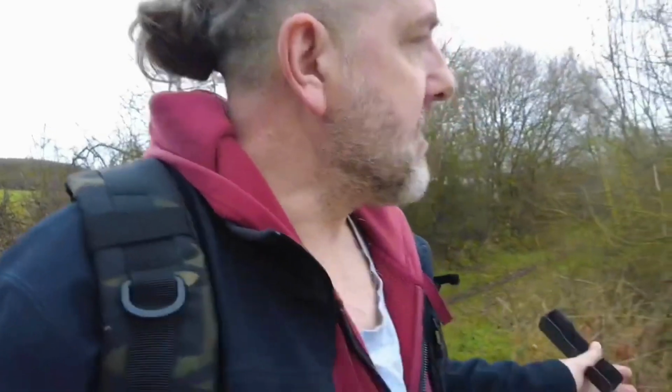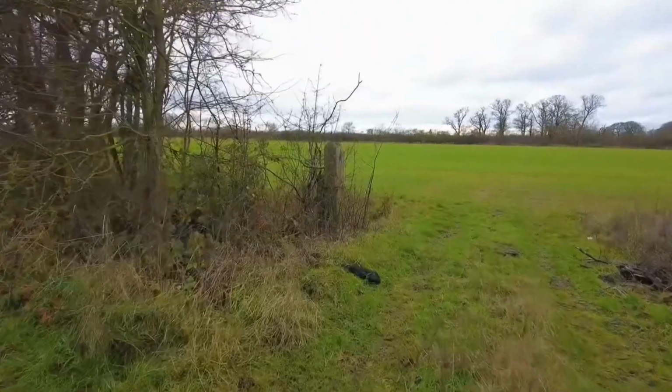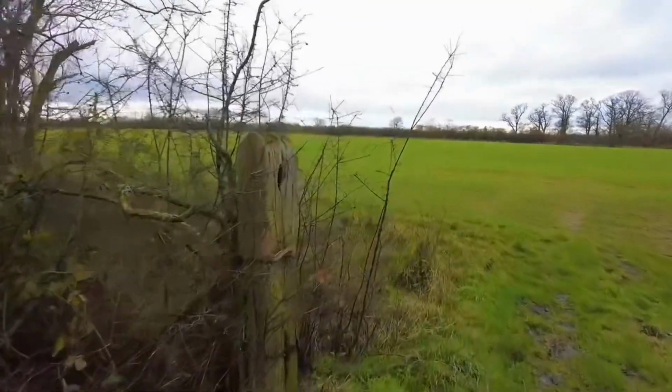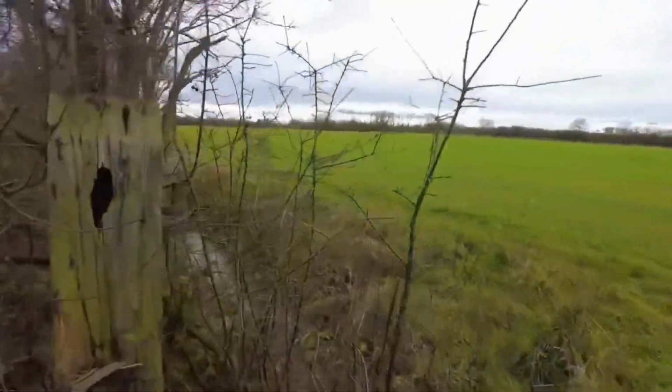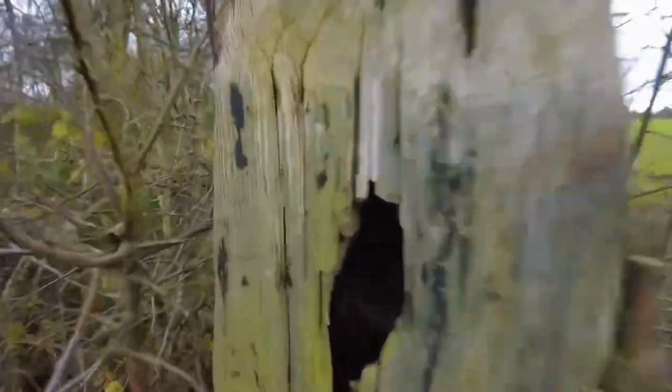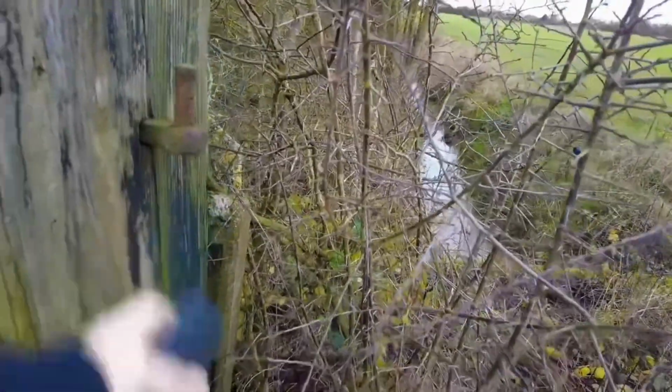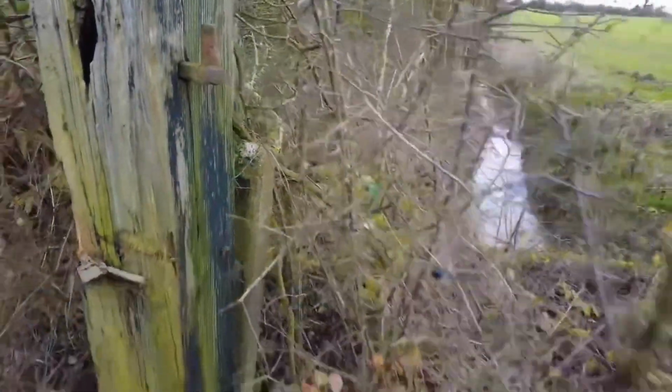There isn't really a lot left of this railway in terms of infrastructure. We've come to another farmer's crossing. One side is completely wiped out, but the other side still has this. This will be an original 1840s one, looking at it. Absolutely rotten through to the inside in there. You can see the metalwork in there. It sounds hollow. Concrete posts.